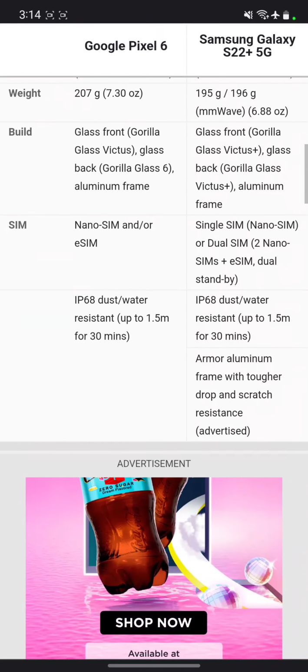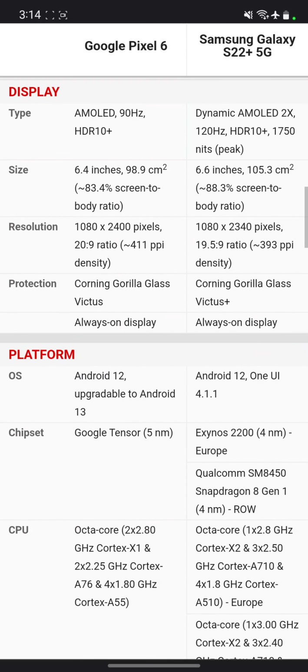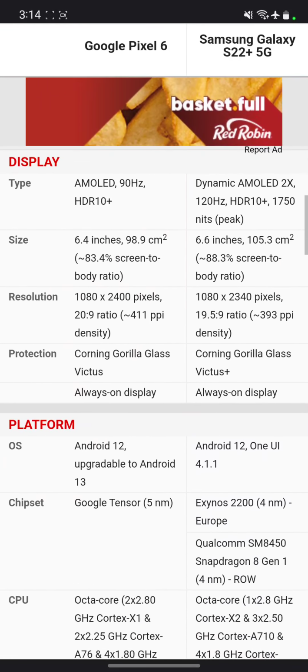Scrolling down, we got SIM card stuff, which for this situation I really don't care too much about. Displays, a little bit of refresh, a little bit of updating right there. 60 hertz for this Pixel 6, 120 for the S22. And I'll be honest, when I get the Pixel 6, I'll probably just turn that off and leave it at 60 hertz, because for me, the fluidity of scrolling just isn't that important. So if I'm not watching content that I think requires a high refresh rate, I think I'll just turn it off. That way I can conserve some battery life. Oh, there you go. Red Robin fries. All right.